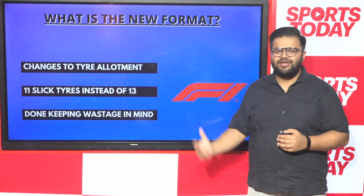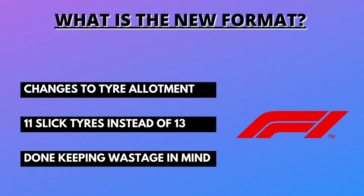So first off, the major change is to tire allotment. What happens normally is that you are allotted 13 slick tires as well as a few intermediates and wet weather tires for any given weekend. They will be cutting down on that number to 11 slick tires, which will include 3 sets of hard tires, 4 sets of medium tires, and 4 sets of soft tires.